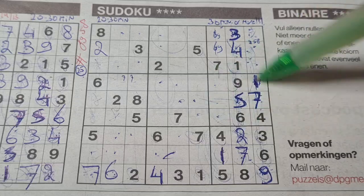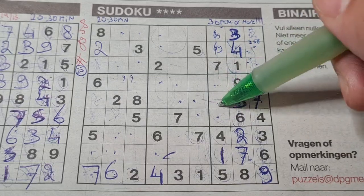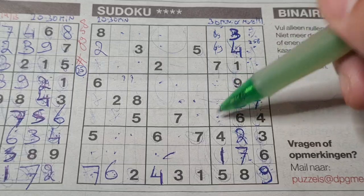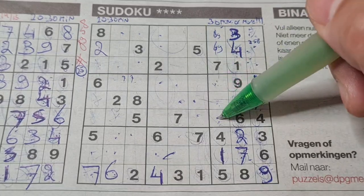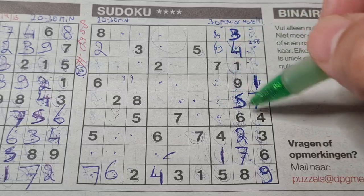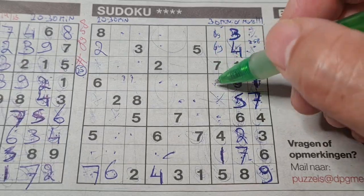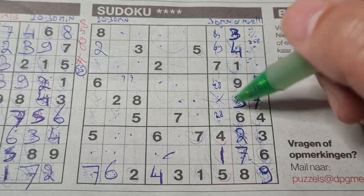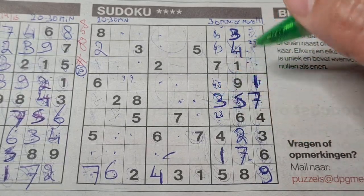3 missing numbers in this big square. Those missing numbers are the 1, the 2 is missing, 3 is missing, 4, 5, 6, 7, and 8 is missing. 2, 3, 8. And look, we have 2 and 8 in this middle row. So no 2 and 8 in this box. 2 and 8 goes in those 2 boxes as a pair. So 1 digit left in this big square for number 3.